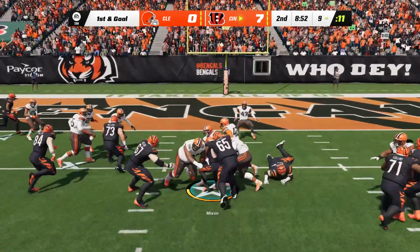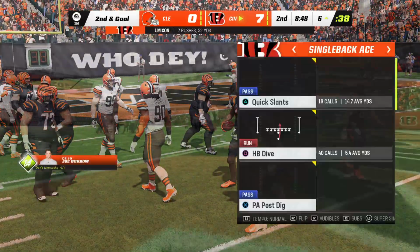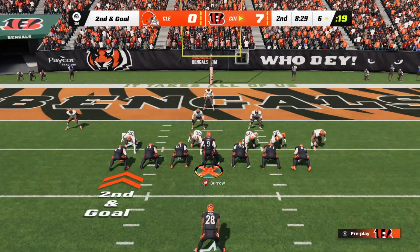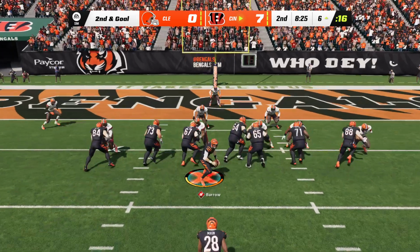They'll give it to Mixon. He pushes forward for maybe 3 down to the 6-yard line. That's good power football on first and goal. A lot of teams will throw from there, but that's a nice job to chew up a few more yards and get yourself closer to the goal line.